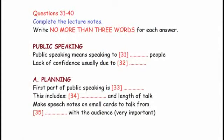Now, turn to Section 4. Section 4. You will hear a talk given by Dr. Miranda James. First, you have some time to look at questions 31 to 35. Now, listen carefully to the talk and answer questions 31 to 35.